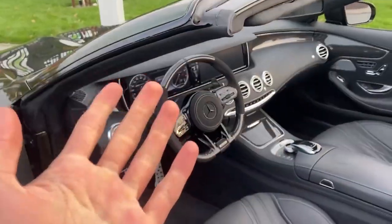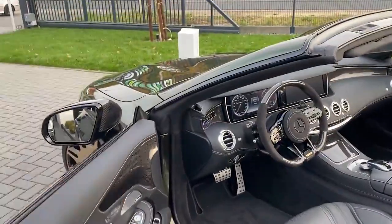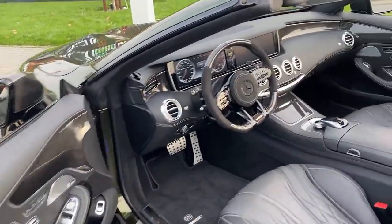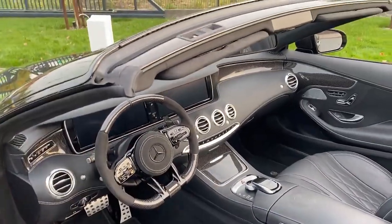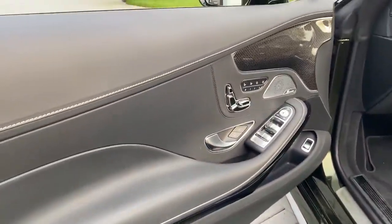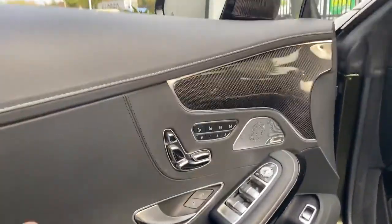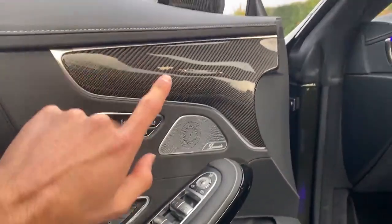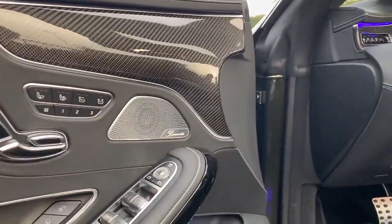Something I forgot to mention is that this is a cabriolet. I totally forgot it. I thought I did mention it, but I did not. But now let's talk more about the interior. There is not a lot to talk about, but I will be showing you the most special things about this. Starting with the door panels, just normal leather work on the door panels. This carbon fiber was extra done by Fosler. They had a wooden trim inside and they changed it with the carbon fiber.